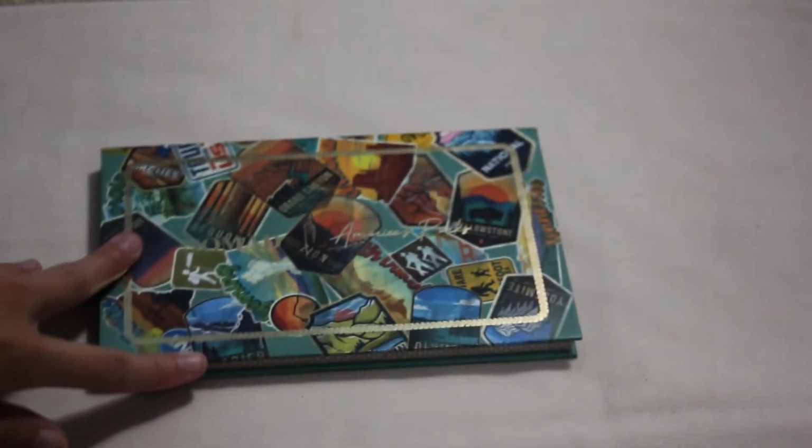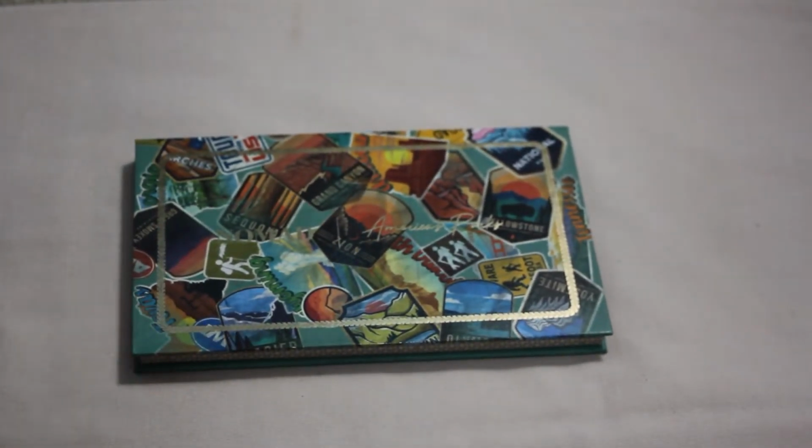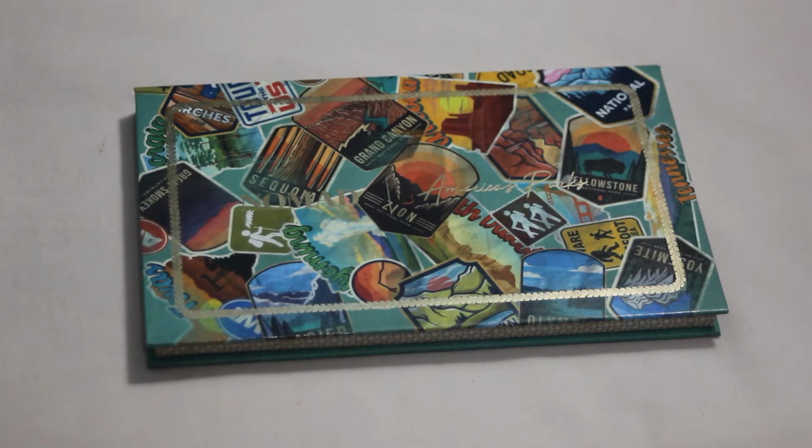In total, I did use 29 out of my 72 palettes, and my most used this month was my Nomad Cosmetics America's Parks palette, with a total of 3 uses. I will talk more about this palette in a little bit because it was a part of my palette rotation, but I did use this one 3 times, which was the most that I used a palette this month.